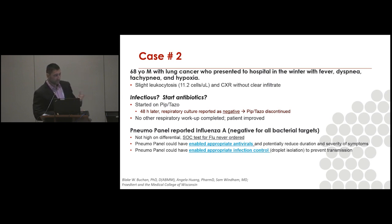But also, this patient was admitted and had influenza, and so this is a really important consideration for infection control to prevent transmission, and an opportunity that was missed. So we think this really highlights the importance of our syndromic approach of including viruses on this type of panel where they are not otherwise suspected.